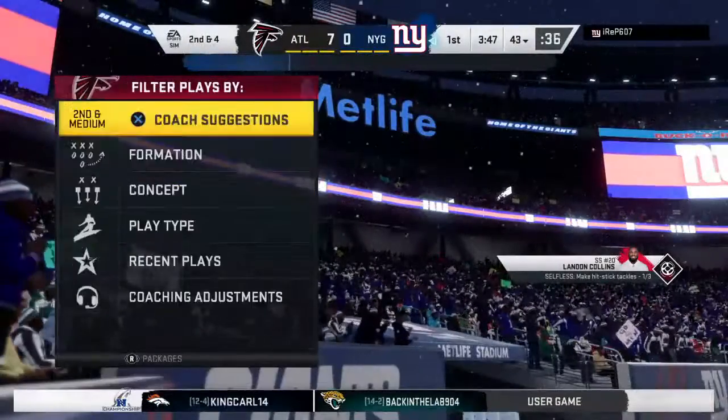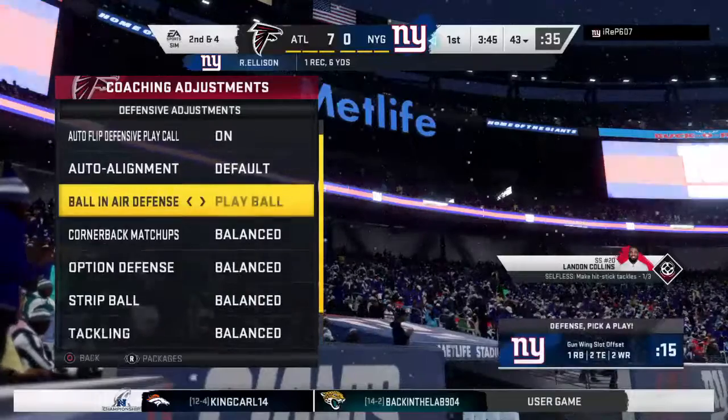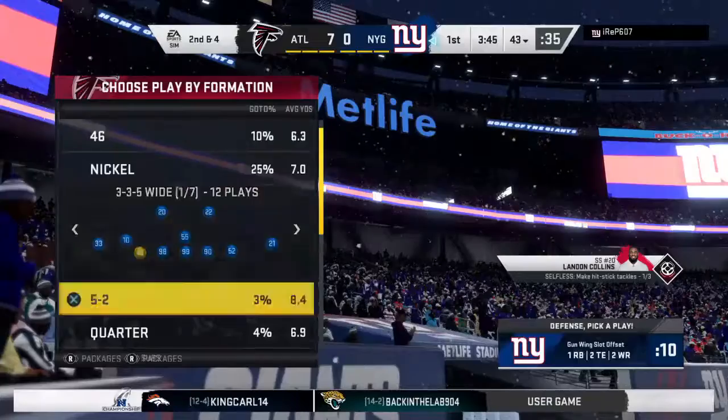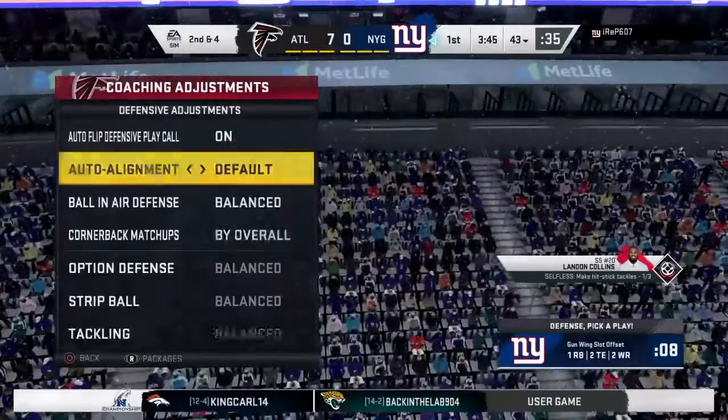A gain of 6 there on first. So much goes into a successful play, doesn't it? How about that play action there, freezing the defense just enough to bring the tight end free downfield for the completion.